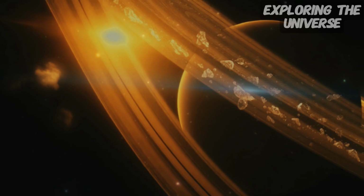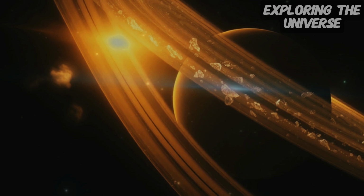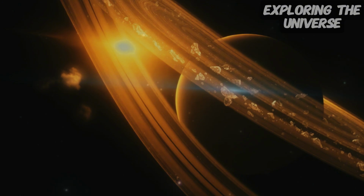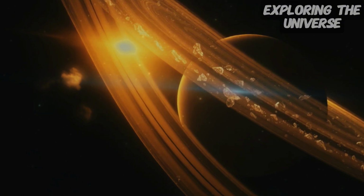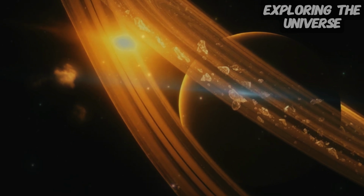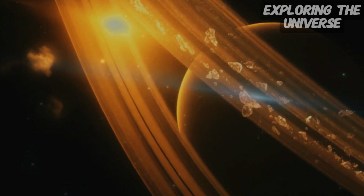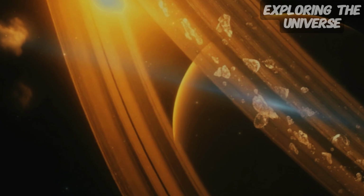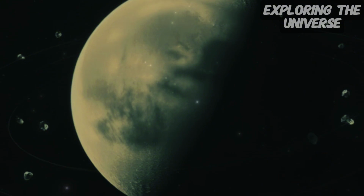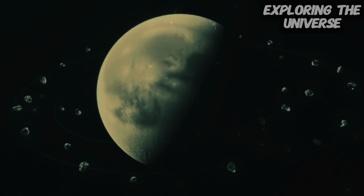What's particularly fascinating is the fate of these particles. As they orbit Saturn, they slowly spread out both inward and outward from Enceladus's orbit, creating the diffuse nature of the E-ring. Some particles eventually spiral inward due to various forces, including Saturn's gravity and radiation pressure from the Sun, while others drift outward, extending the ring's reach. This continuous process of ejection and dispersion makes the E-ring a dynamic structure, constantly being renewed by Enceladus's activity.